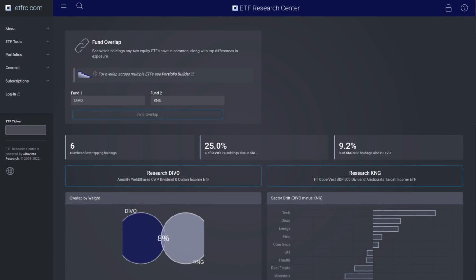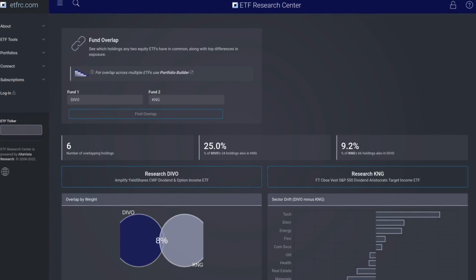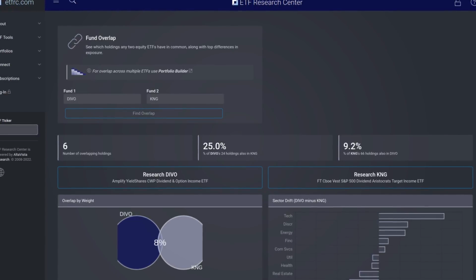Just so you know, the overlap for these two ETFs is 6 of the 24 holdings in DIVO are in King. So there are some 6 aristocrats in DIVO. So there is a little bit of overlap between these two ETFs.